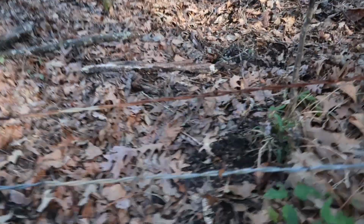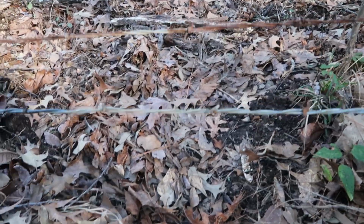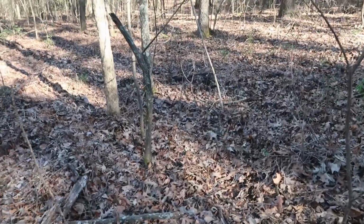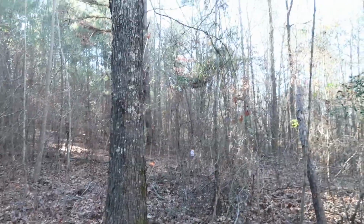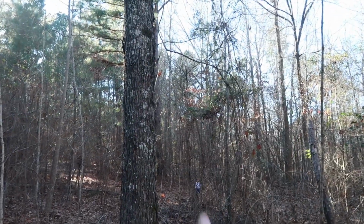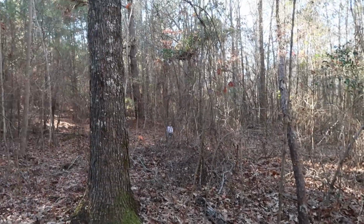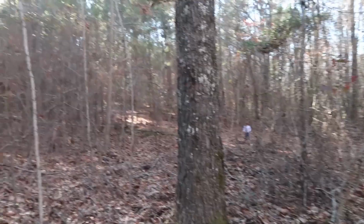See if it's got any hair. No hair there. No hair. It's a pretty good little fence crossing. And this transition is going to run right up that way towards James up there. So we're just going to work it straight through there. I'm coming, bud. So let's see what we find.